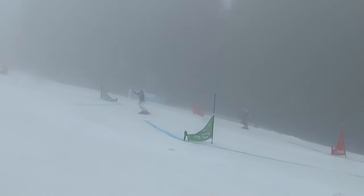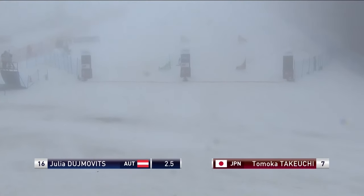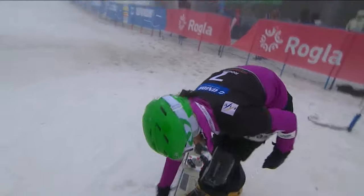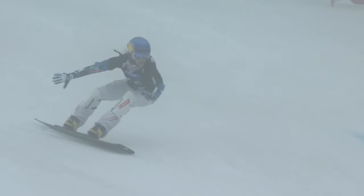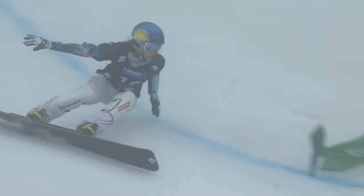Dumovitz, oh, she's in a little bit of trouble. Takeuchi hasn't put a foot wrong, though. And the Japanese rider slightly ahead with two gates to go. Oh, big mistake from Dumovitz. Takeuchi takes it. Dumovitz with trouble, just a couple of gates from home. And Takeuchi will go through to the big final to race against Esther Ledecka.